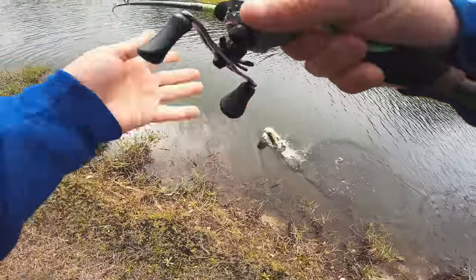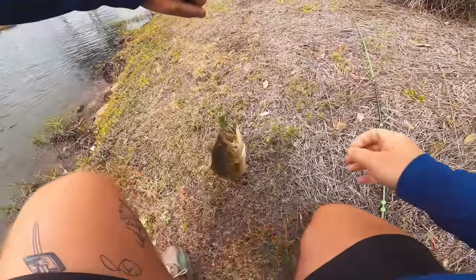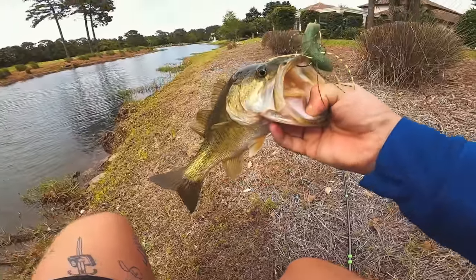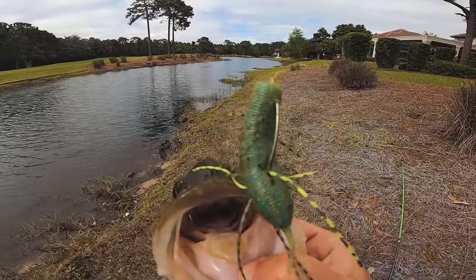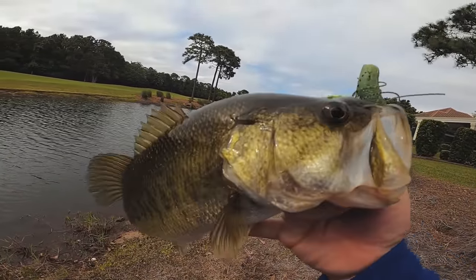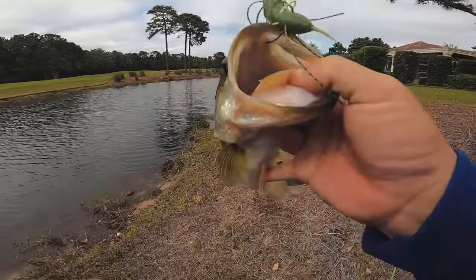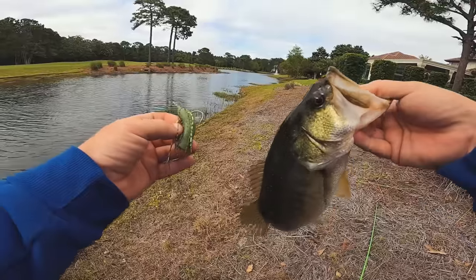There it is, baby. Yes, finally. Thank you. Holy smokes, finally. Look at the hook set on that kamikaze wampus cat fishing lure right there. Beautiful, tanned up, real nice Florida bass. Ooh, there we go. Holy smokes.